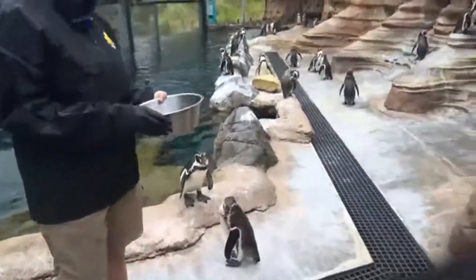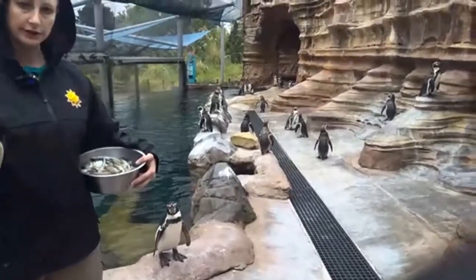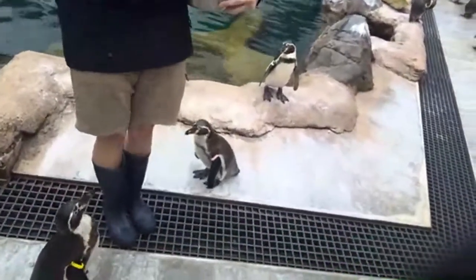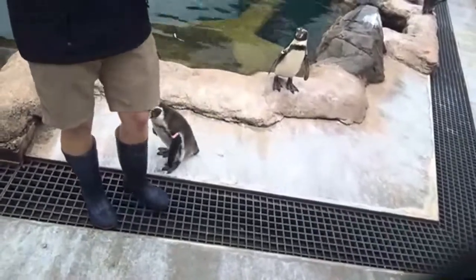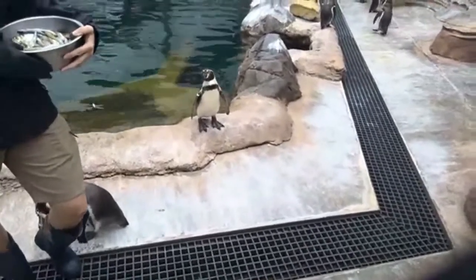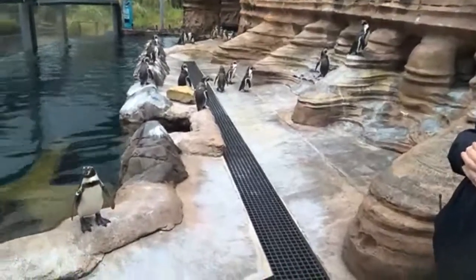So they get a medicated fish. What that means is we put a multivitamin into the gill of the fish and hand feed each one of them, like I was doing earlier. If he'll take it, which he's kind of being picky. And they also get a vitamin B supplement every other day. We get their fish in frozen, and when we thaw it out, it loses nutrients. So that's why we give them the other extra vitamins.